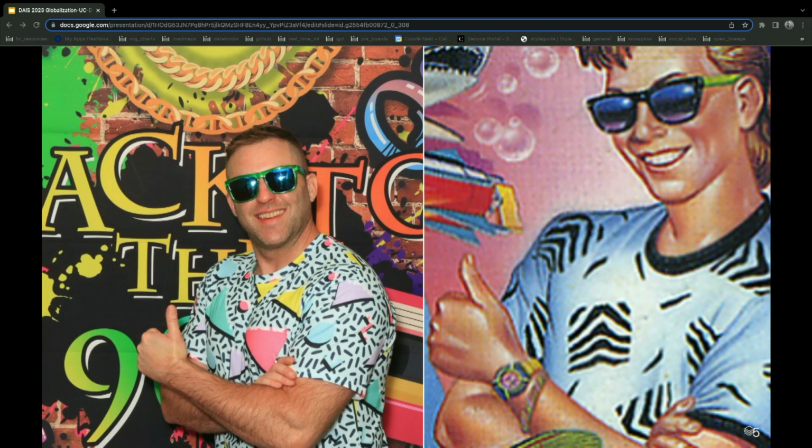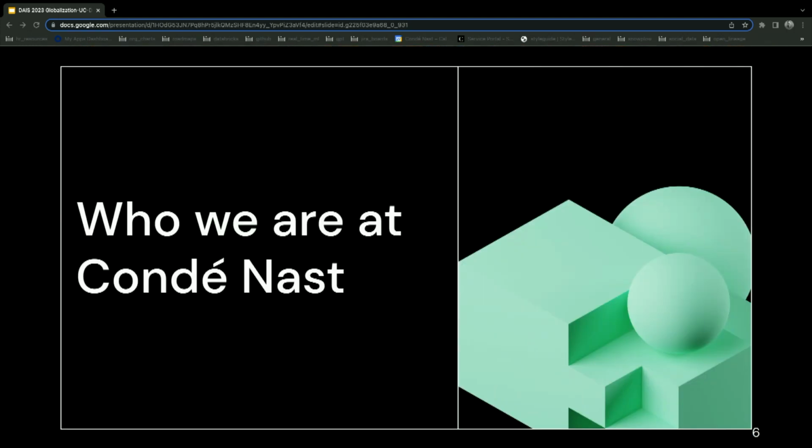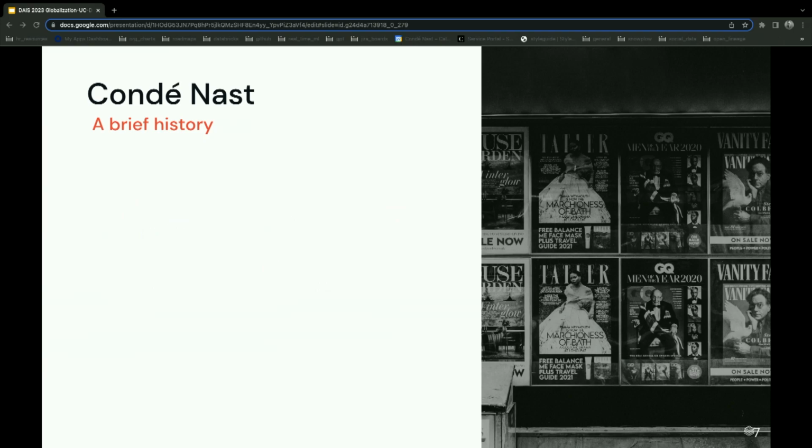But really all of this is just to say that there's a really big world out there. There's a lot to do. There's a lot to learn. And I just like doing cool things, and I think we get to do a lot of cool things at Conde. So speaking of Conde, who are we? What do we do? What's our history?